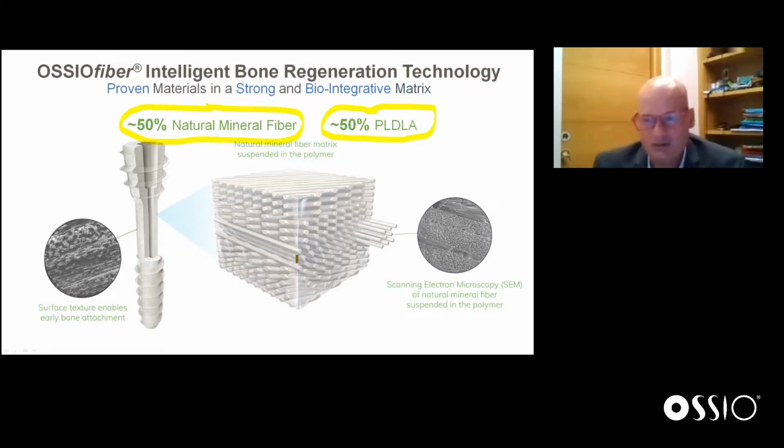And this mineral fiber matrix, where really all these rods, again, this is electron microscopy here, all these mineral fibers are suspended in the polymer. So basically what we have is the screw or pin that is architecturally designed to be all these fibers suspended in the polymer, and then the polymer is going to absorb while the bone integrates, and the structure is intact because of the lattice or matrix type network of the fibers.